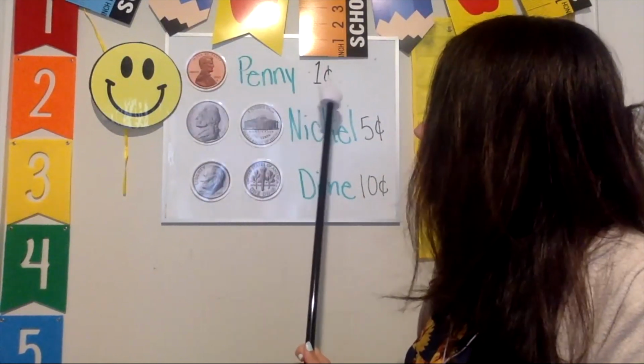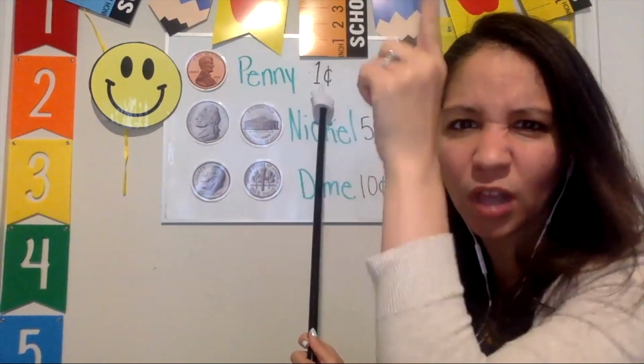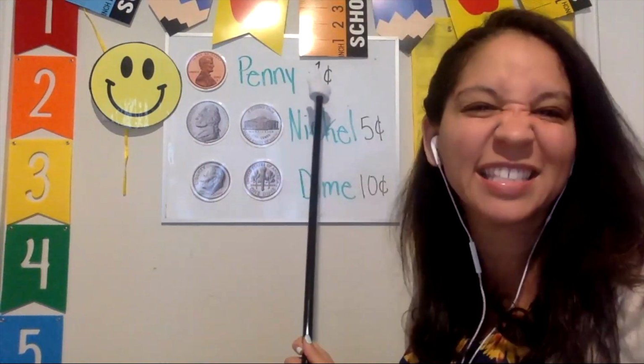So the first coin that we're going to be learning about today is the penny. And the penny is the easiest one because it's a different color. It's made out of copper and it's worth 1 cent. And you guys see that little C? It's a C, and then it has a line going down the middle. That just means cents. That's the sign for cents.